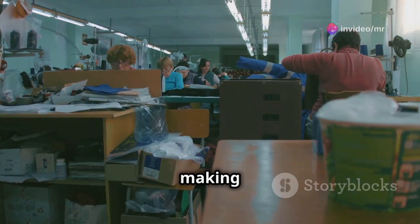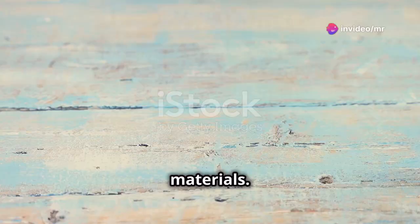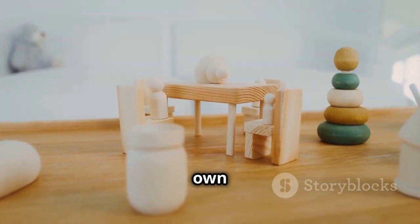The first step in making toys is choosing the right materials. Different toys use different materials. The most common ones are plastic, fabric, and wood. Each material has its own benefits.